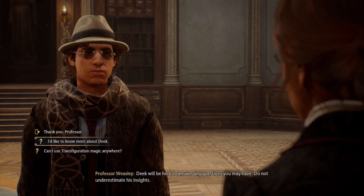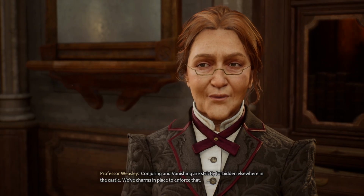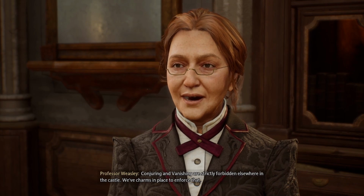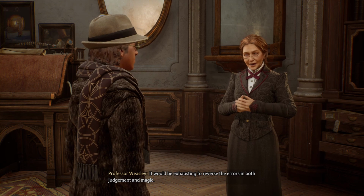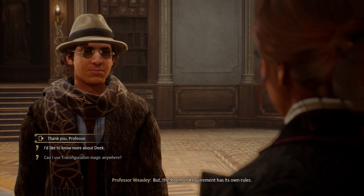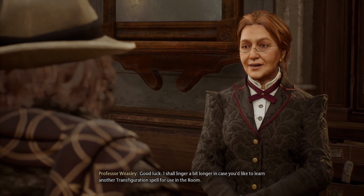Can I use this type of transfiguration magic outside of the room? Conjuring and vanishing are strictly forbidden elsewhere in the castle. We've charms in place to enforce that. It would be exhausting to reverse the errors in both judgment and magic. But the Room of Requirement has its own rules. All right, then. I will be sure to speak with Deke if I need anything. Thank you. Good luck. I shall linger a bit.